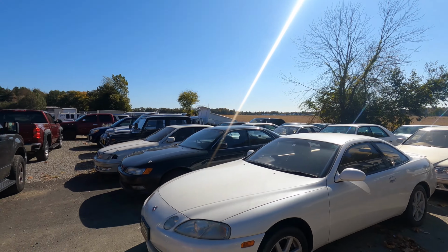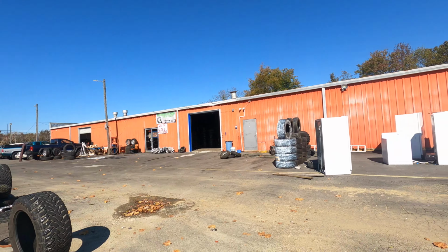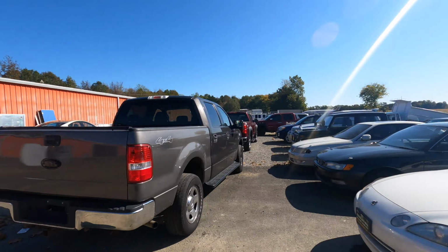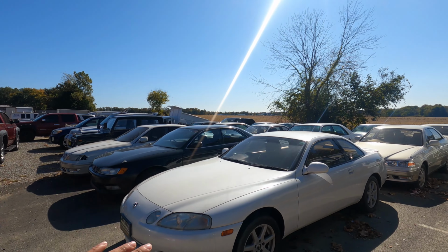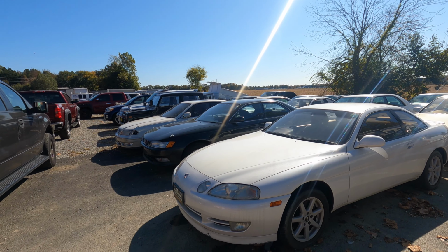So now we're in the back with the big body Toyotas. I can't find that Jimny. I think somebody already bought that Jimny Sierra, which makes me pretty sad because I wanted to drive it again. But I think I'm gonna end this video here. I'm gonna get all this into the next one because they got a lot of big body Yodas and I kind of want that to be its own video.